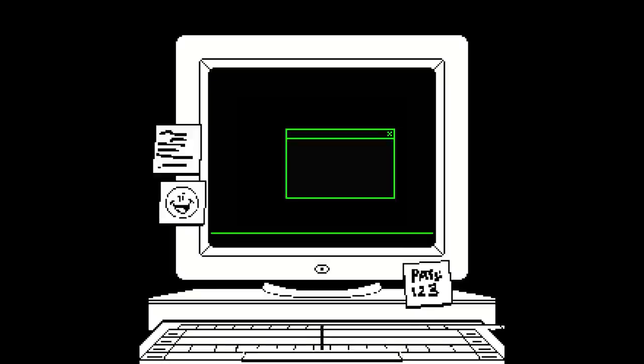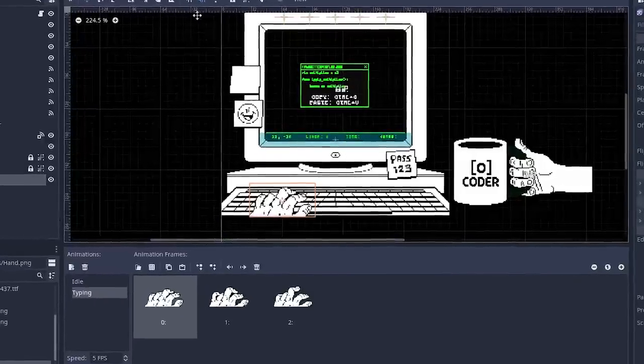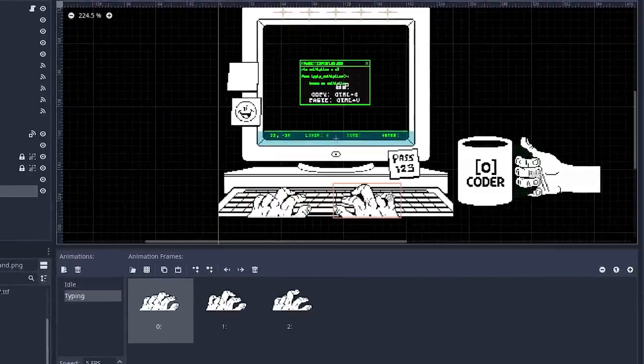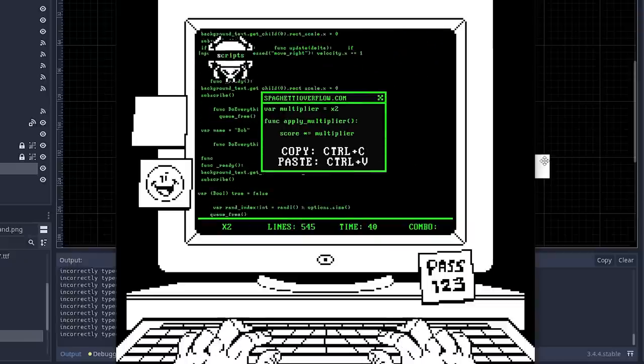I then started cleaning up the main graphics just a little bit and started making the typing hands as well. I used Aseprite to animate the hands, just a couple frames of typing. Fortunately, I only had to do one hand, then I could just copy and paste it and then flip it horizontally to save me a lot of time. Pop that in the game so that they animate when you're typing, and that's the end of day three.